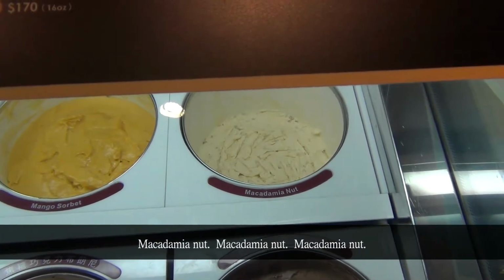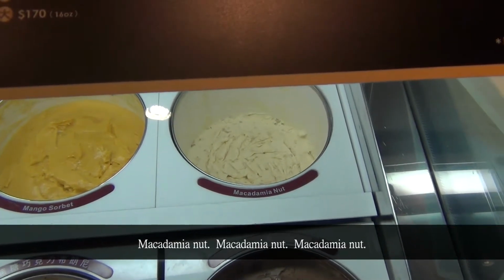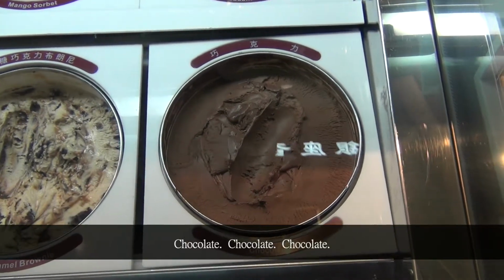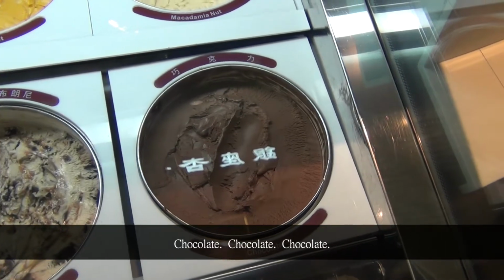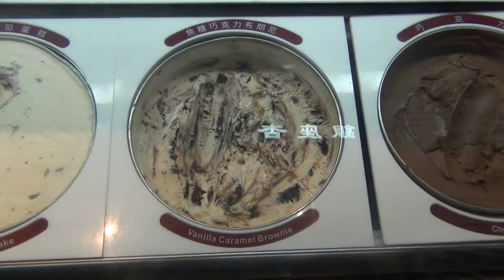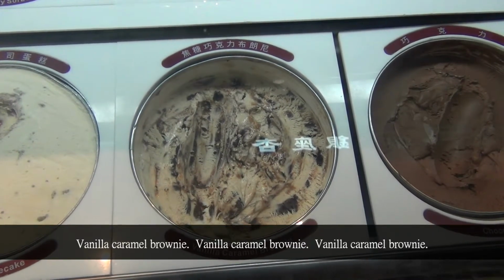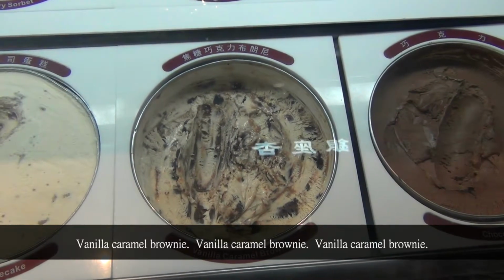Macadamia nuts. Chocolates. Vanilla caramel brownie.